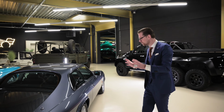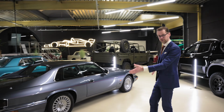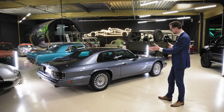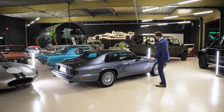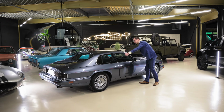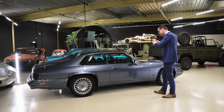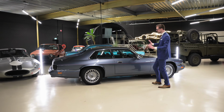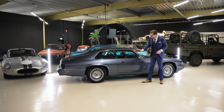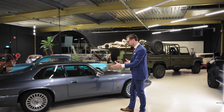Actually, the only thing that it truly shares with previous Jags is, in this case, its floor plan. It's based on the XJ floor plan, so the saloon floor plan. And this super low roofline, these fantastic elongated proportions, all the elegance coming from these horizontal lines. But that's about it. It's very clean, it's way more modern. It's sculpted in an entirely different fashion.